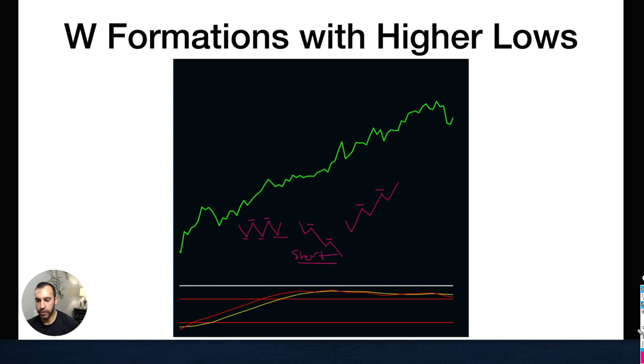Now, the reason we want to look at these ones is because, let me draw that again, it kind of builds new bases for you. So when you have a stock that moves up, goes down here, creates a base, the next time the stock runs up on you and pulls back, you're creating a new low that was higher than this low. So these are what are called higher lows.